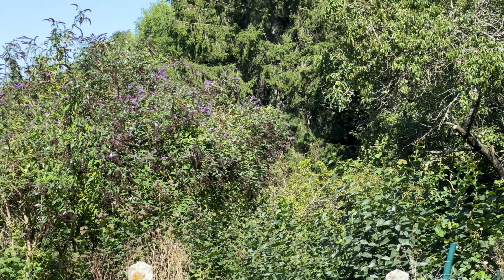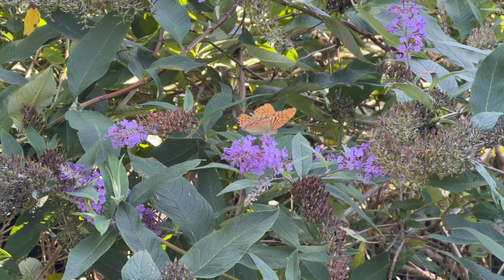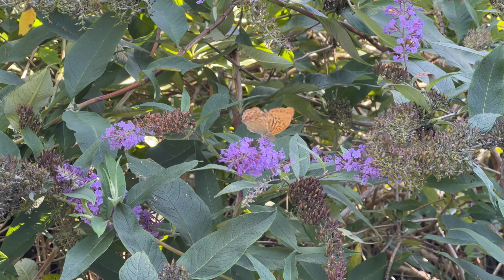Not only do we have the speckled woods, the red admirals, the commas, it's covered in large white, small white, green-veined white. There's been a silver-washed fritillary as well just down here to my right, which has enabled me to get some fantastic views of it. There's also been meadow brown as well, and both species of the swallowtails, which is what I was really hoping to see in this part of France at this time of year.